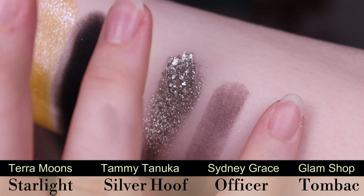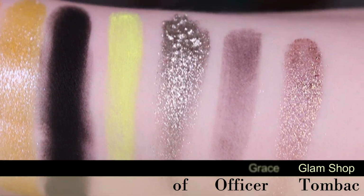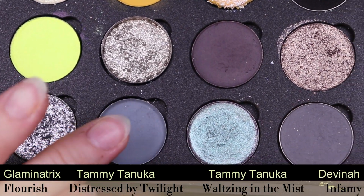So, wow, that Sydney Grace one did not swatch good. I'll just go ahead and build these ones up and I'll show you closer up once I have all the swatches done. The last 4 shades, this one is Flourish by Glaminatrix, which is a super shiny silver.